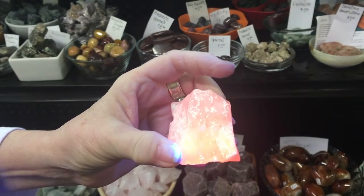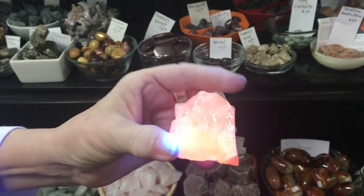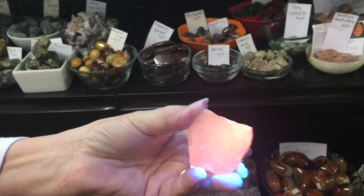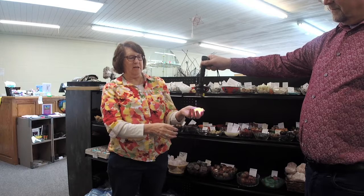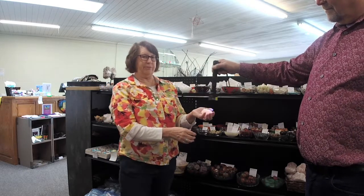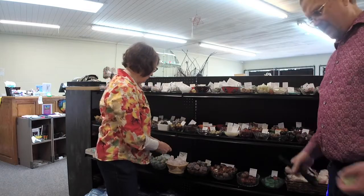And Rodney has a very special light. Well, keep talking, I'm charging this, show how this glows. So this is the cool thing about pink calcite, it does glow under black light. So yeah, we may play with flashlights, you know, it's fun.